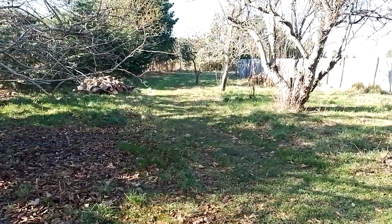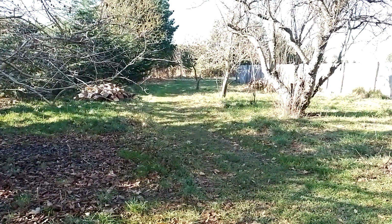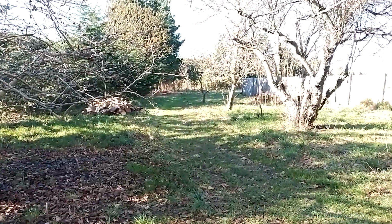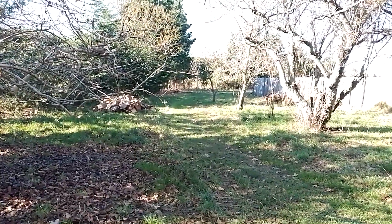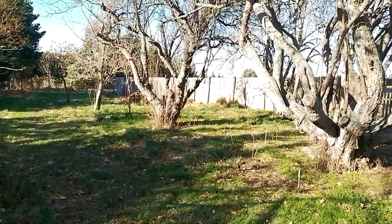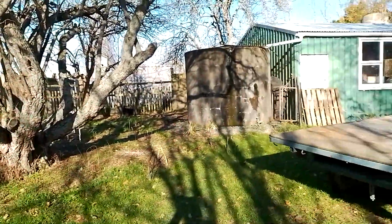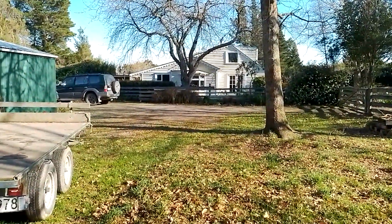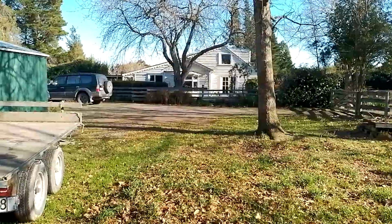Clearly we've taken out some seedling ash trees, and the firewood's all got to be split and put in the shed, but hopefully by spring this area will be a real picture. And you can see why I love it so much, because here's the house, and the bedroom window looks straight down onto this little orchard.